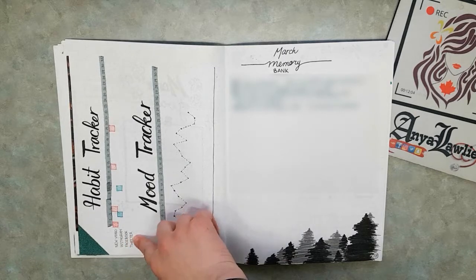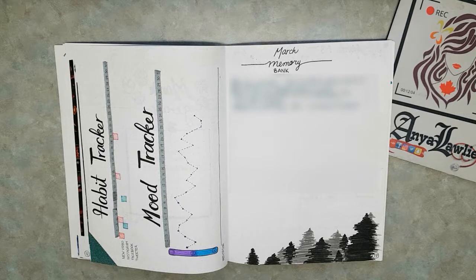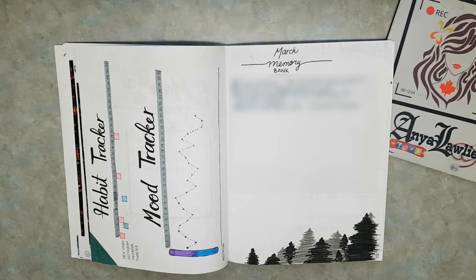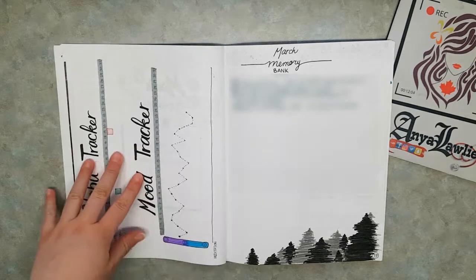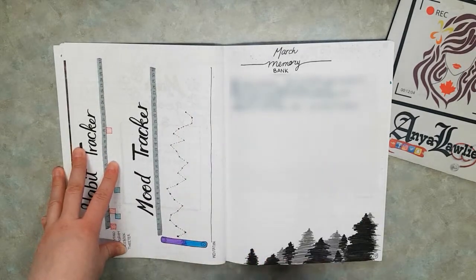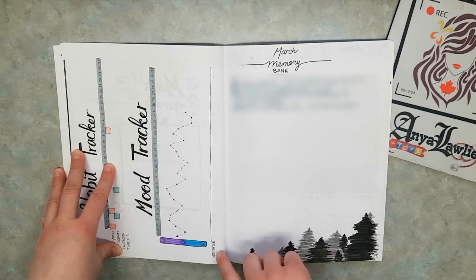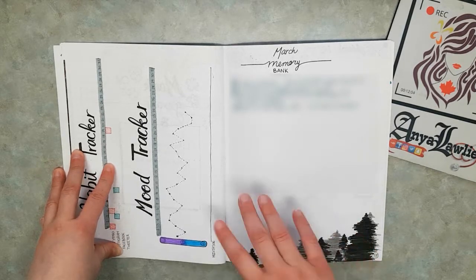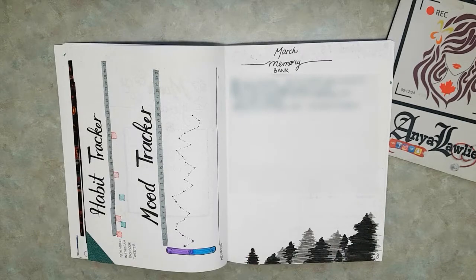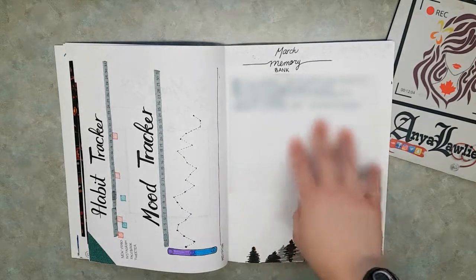And then on the bottom, you'll notice I put the word meditation for the mood tracker, just because I've been wanting to start a meditation cycle and see if it would improve anything. So I would fill in a box for whether I did meditate or not, and then it would reflect how it changed my mood for that day in the tracker. And then on the right side, I have March Memory Bank. So this would be a page where I would throw in funny memories or things I don't want to forget for the month of March.